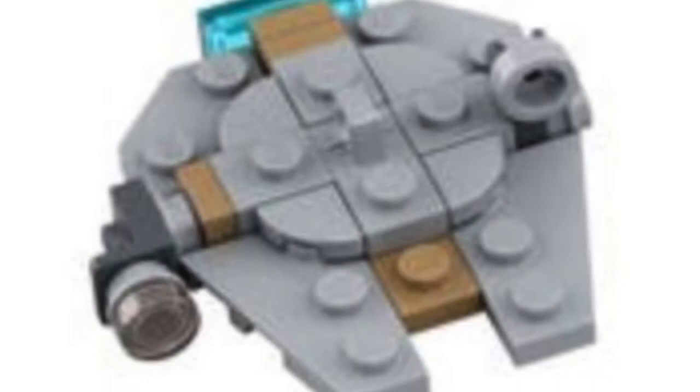Next, we have, I don't know what to say about this. They made it wrong in the big set, the big UCS set, because in the movie it clearly has 4, but in that set they had 3. So they kind of made it correct in this advent calendar. So now finally we have the Millennium Falcon. Now this one's a great build and all, but yeah, it's a good build. I have to say it's pretty good. I like the technique they used, and yeah, I think that's all for this.